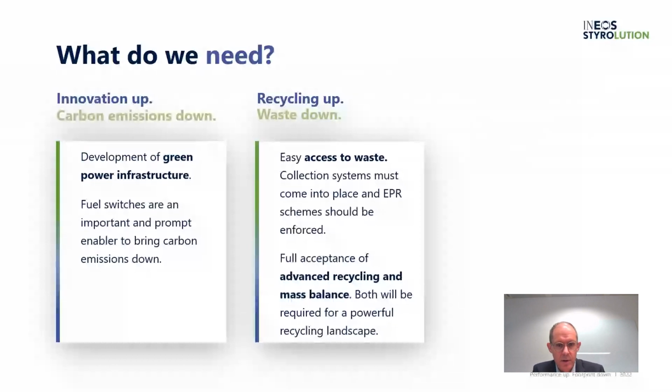And in parallel to this, we need acceptance of all of these recycling technologies, particularly also of advanced or chemical recycling, because that will play an important role. Not only on styrenics, maybe even more so for other polymers, but advanced chemical recycling and the mass balance schemes behind it are required in order to enable companies to scale up and drive up the recycling efforts and to ultimately come to a very powerful recycling landscape.